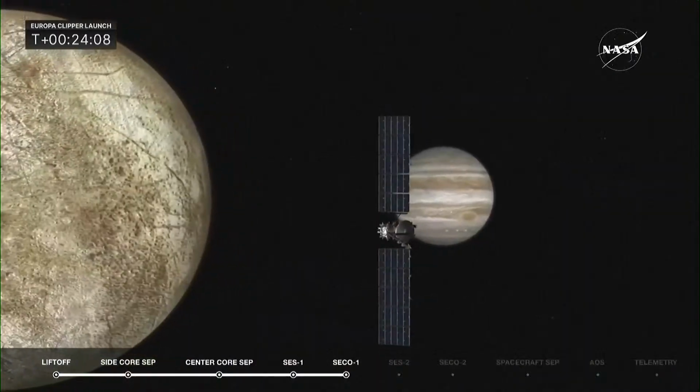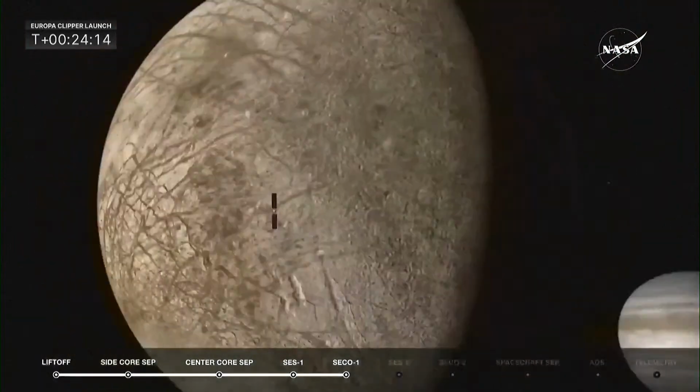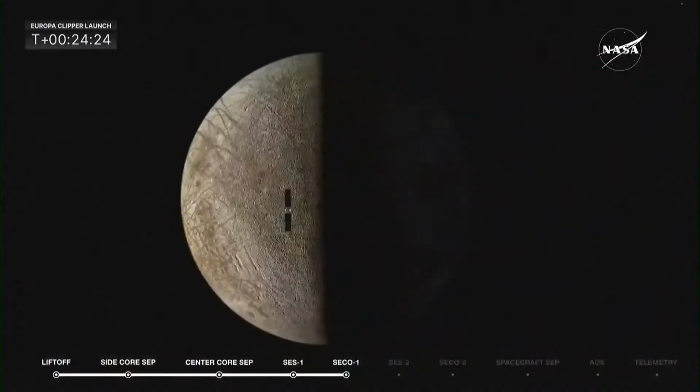It's been very motivating to see that a part of me will go to Jupiter. I'm contributing this tiny part of something that's going to help us understand better about our universe. We're going to be exploring literally the frontiers of life. Who knows what mission today is going to be that inspiration for the next generation. That's such an honor to be a part of.